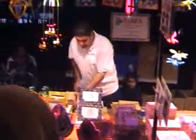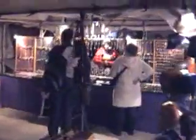Night Bazaar. Various items. Some for £3, some for £5. Yeah, Randy's next. That's cool. Bustling market. Night Bazaar.